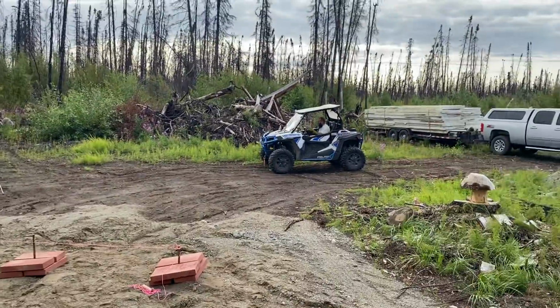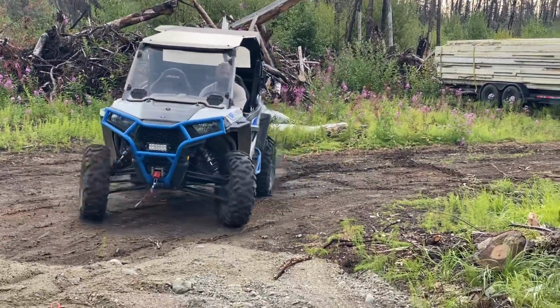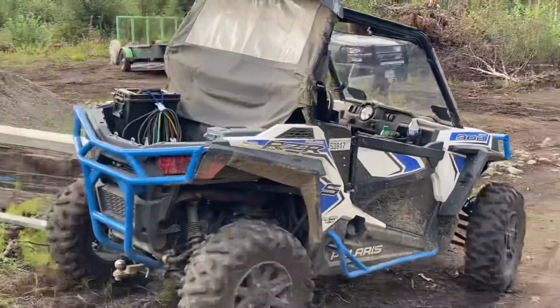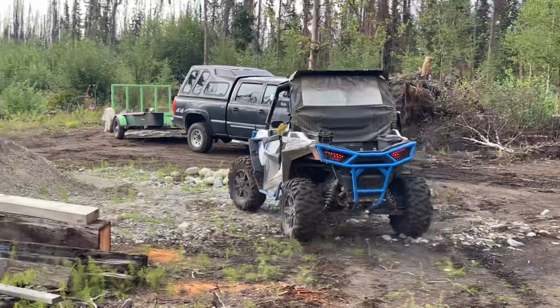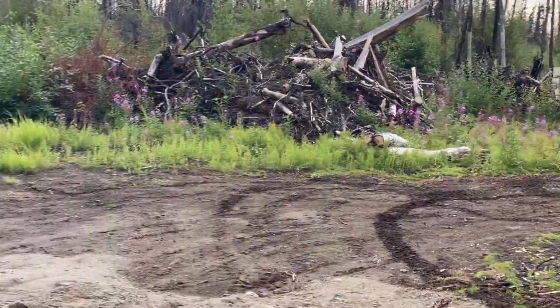Uh-oh, Tyler's heading out for something. And run back to the cabin for something. We don't like walking.